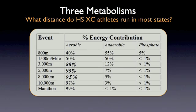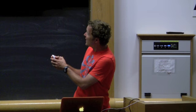Now, maybe a better way to look at this is to use this graph. Here's various events. Here's the 800 meters, here's the mile, the 3,000 is what they run in college, even though most of you guys run the 3,200, all the way down to the marathon. Here's the percent that's fueled by the aerobic metabolism, and here's the percent fueled by the anaerobic metabolism. What's the 5,000 meters? Just yell it out. What's the breakdown? 93 to 7. Okay, so it's mostly aerobic.